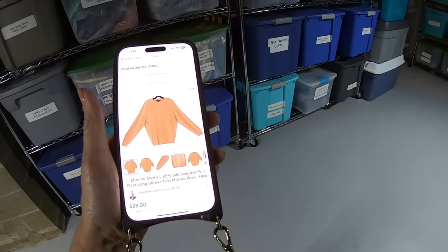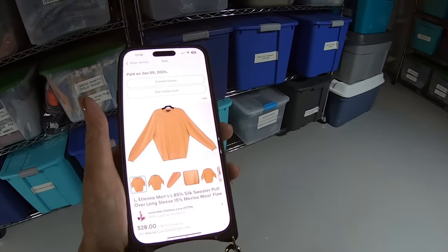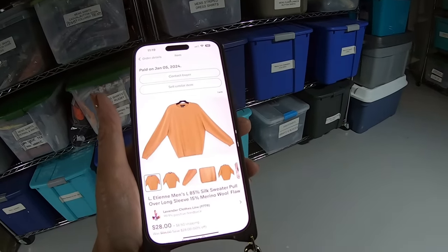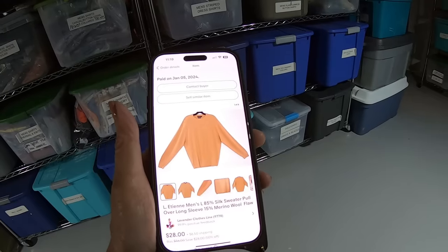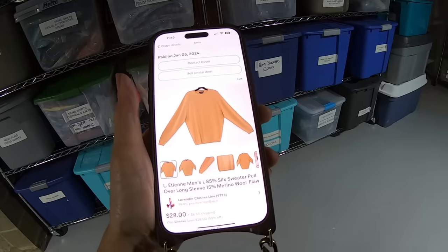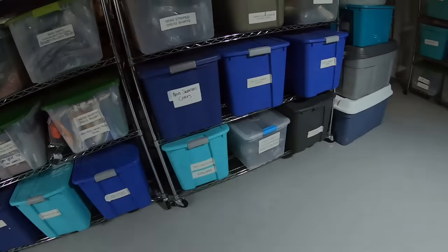Now, I don't purposely pick up flawed items, but when you're picking up volume, a lot of times that just happens. I always have to make the decision whether I think it has enough merit left to sell it, that the buyer is going to understand there's a flaw. I always put flaw in my title. Well, almost always, when I remember. $28. That's not bad for an item that has a flaw.